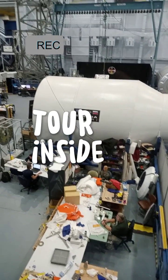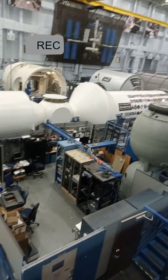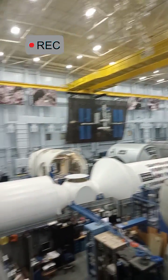The makeup of modules of the International Space Station, what we call low fidelity mockups. And they're used to train the astronauts in safety protocols and locations of different items.